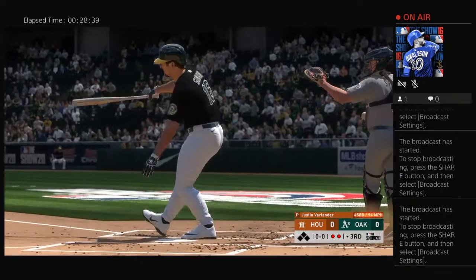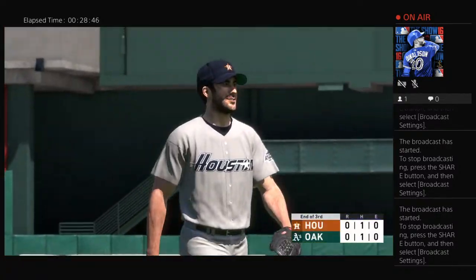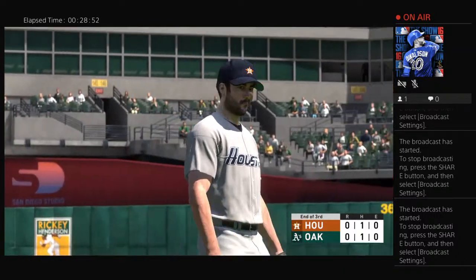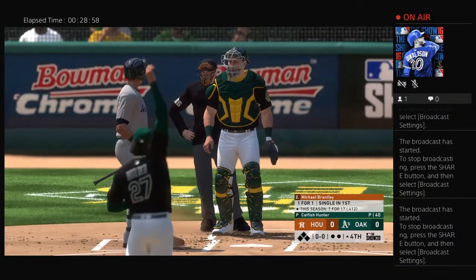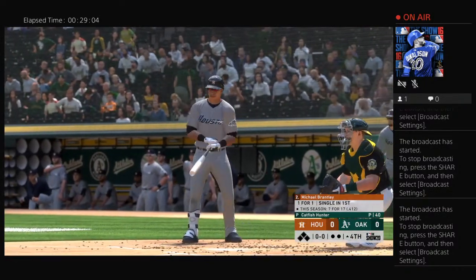He got him. Lively fastball that time, and it puts an end to the inning. 1-2-3 go the A's. We'll head to the fourth, still scoreless. All set for the start of the fourth. And coming forward, the veteran outfielder, Michael Brantley. This game is rolling right along as we move into the middle innings with no score.